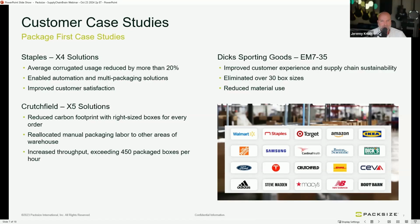Whether it's cutting costs, improving customer satisfaction, or contributing to environmental goals, our box-first packaging solutions are helping customers achieve a new level of operational excellence.